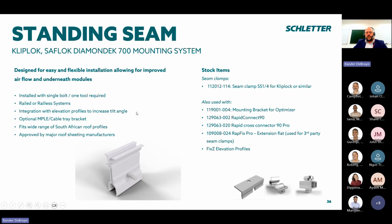Okay, so most popular is our Seam Clamp 551/4. The reason why this product is so popular is it can be used both in landscape railless or in portrait railed. It is also one clamp that is suitable for all of those roof types that I mentioned: clip lock, SafLock, and Diamond Deck.